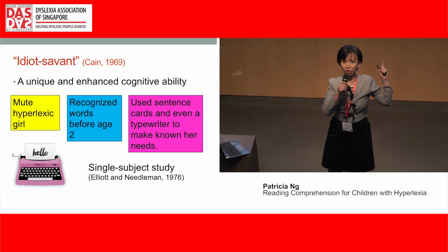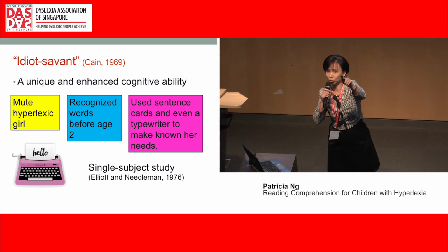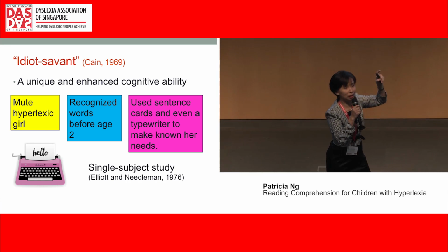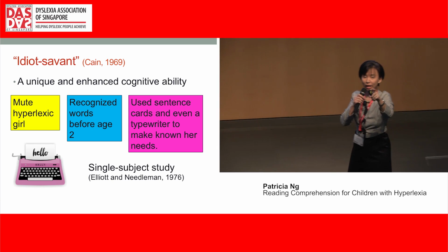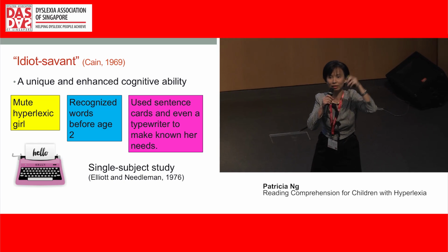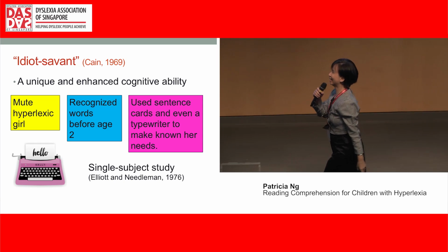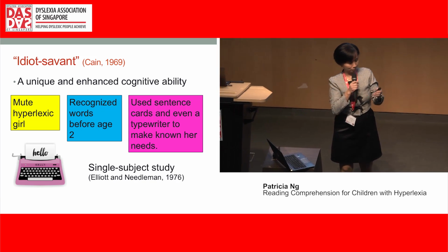But she's a savant. Why? Because she was able to recognize words even before age 2. And she was able to use a typewriter to make known her needs. So that's fantastic, right? I can imagine with today's technology, given an iPad, she would probably become like a genius, like who? Stephen Hawking. Maybe, huh? So we need to look at the strengths.